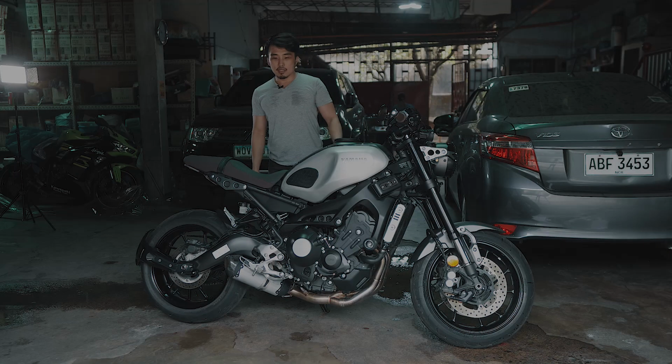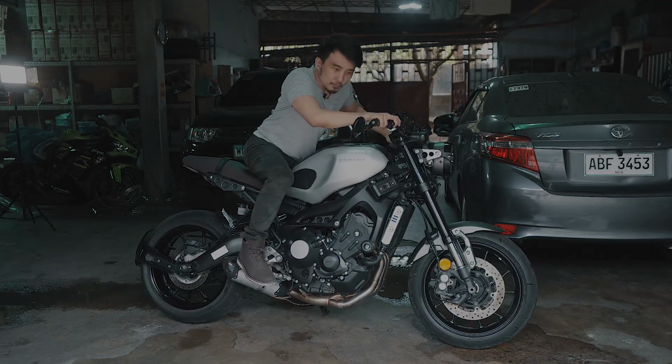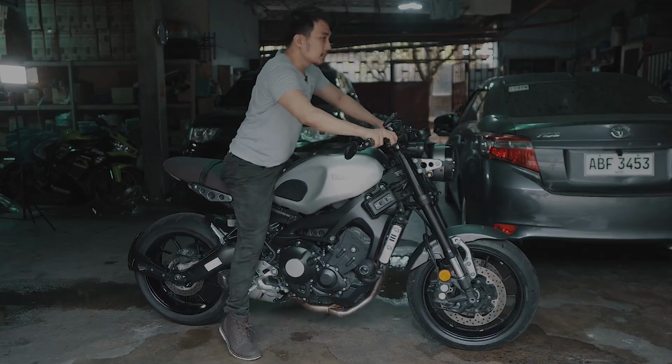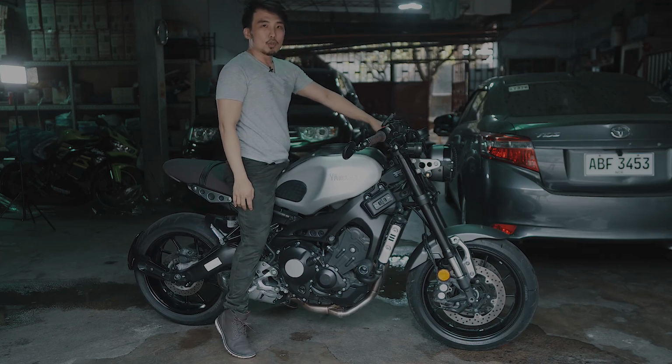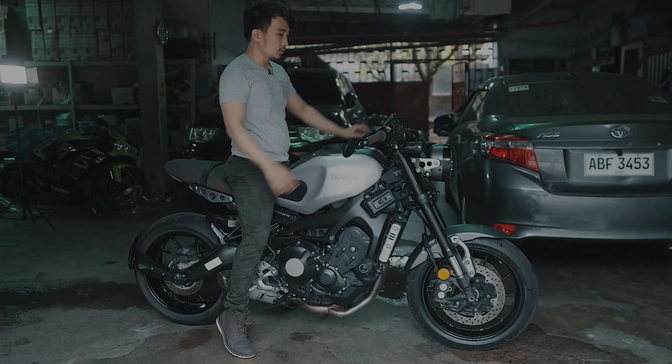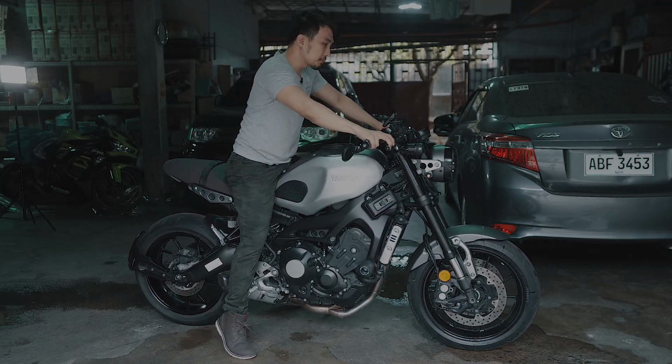Ayan, sakyan natin para makita nyo ano ang itsura nya pag sinakyan. Yan. Again, tiptoe. Pero magaan. Gaan lang siya.